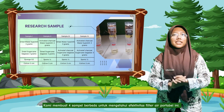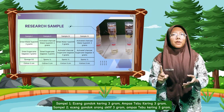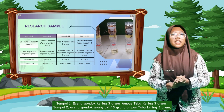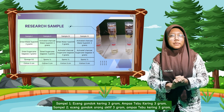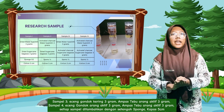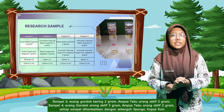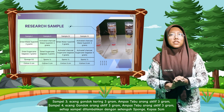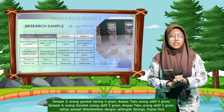We made 4 different samples to determine the effectiveness of this portable water filter. Sample 1, dried water hyacinth 3 grams, dried bagasse 3 grams. Sample 2, activated charcoal water hyacinth 3 grams, dried bagasse 3 grams. Sample 3, dried water hyacinth 3 grams, activated charcoal bagasse 3 grams. Sample 4, activated charcoal water hyacinth 3 grams, activated charcoal bagasse 3 grams. Every sample adds house sponge and cotton 5 centimeters.